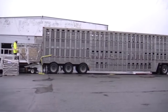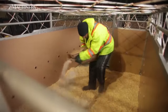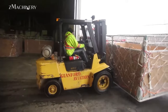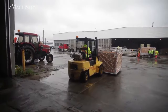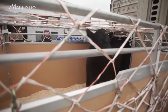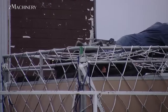Part of the ranch's operations also involves transporting cattle to the slaughterhouse, a process that's both delicate and critical for managing the overall herd size. With animal welfare being paramount, the ranch takes careful steps to ensure transportation is as stress-free as possible. Cattle are loaded gently onto specialized trailers, with consideration given to temperature, travel time, and minimizing any discomfort during the journey.